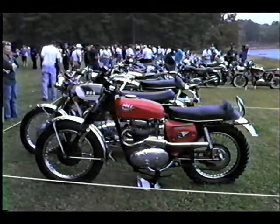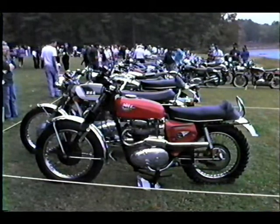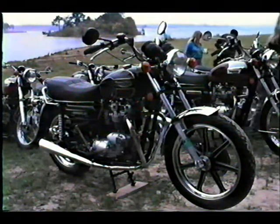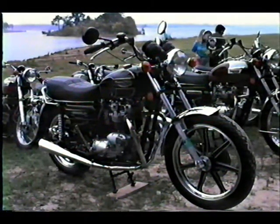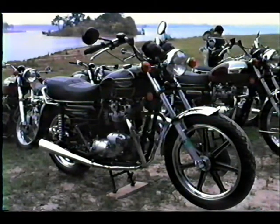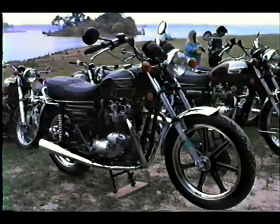I didn't really bring it down here to show. It's just, I looked down there when I got here, there were no other bikes. That's the 79 model Bonneville Special.